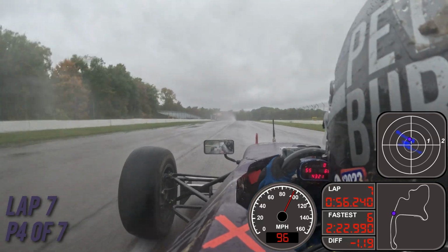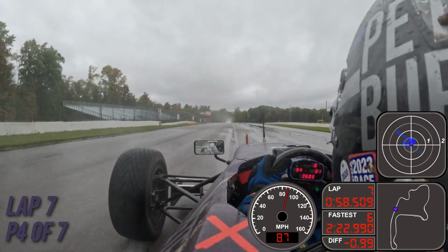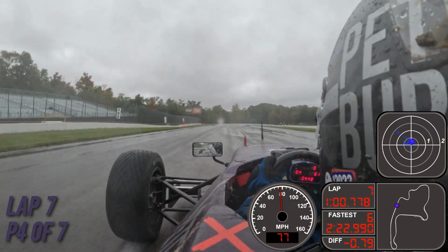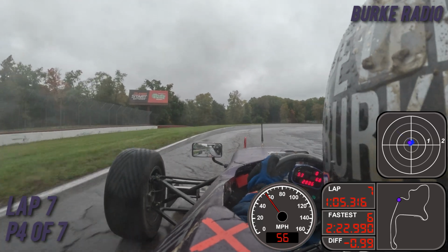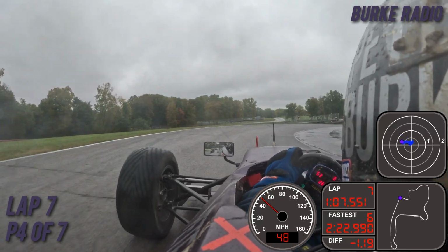Jack, you're the only prototype in the field, Radical, number 31. I don't want to rush you, but Trevor just passed me. You may get close to being lapped at the end of the stage.